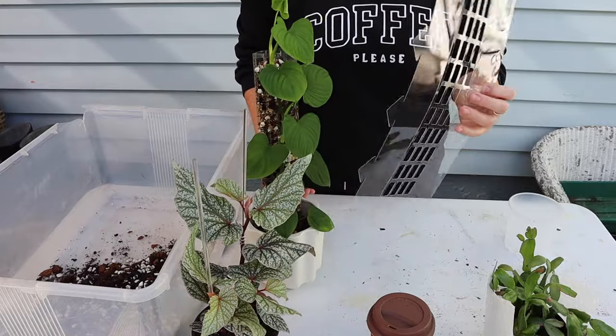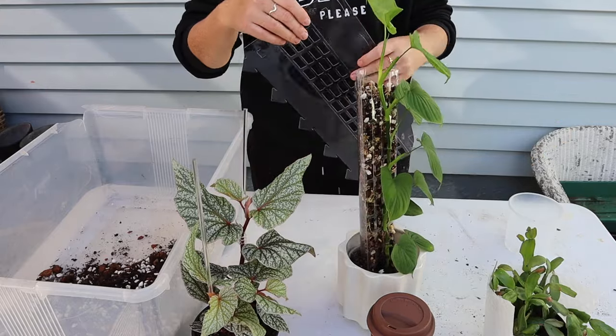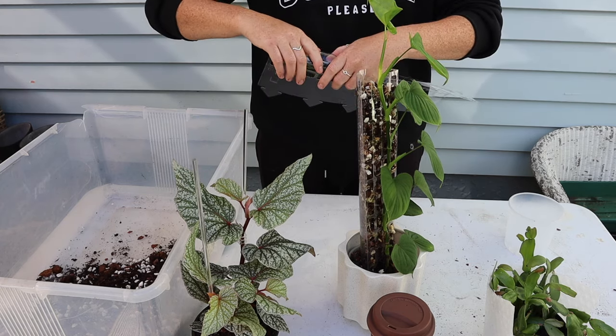Okay, so this is the plant I'm going to do first. I'm going to extend the pole. I'm using a grow thickly pole for this one. So just like in my previous video, I'm going to make the pole up and then pop it on top.